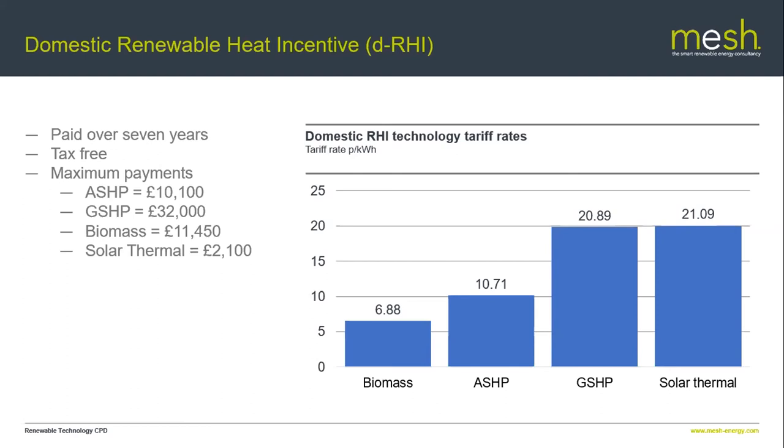So the domestic renewable heat incentive at the moment is open for applications until March 2022. So we've got just over a year of it left. It works on the basis that you are paid for each kilowatt hour of renewable heat that your system generates, up to a maximum amount. For an air source heat pump, the maximum amount that you can get over 7 years is £10,100, and that is paid at a rate of 10.71 pence per kilowatt hour.